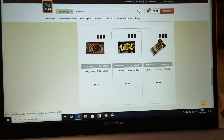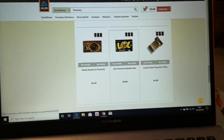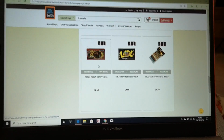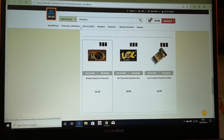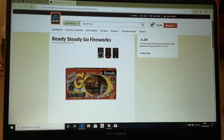So you've got LOL, which has been there for a long time. It's even got a little Strovey fountain in it, 220 grams, I think, in that one, so that's not too bad. And then the Ready Steady Go, which is actually Aldi's best product. This is the new version of the Astro box. I think for all intents and purposes it's the same. $4.49 for a selection box. You can't say no to that sort of value.